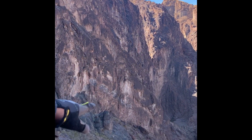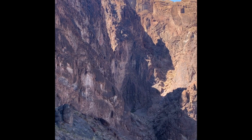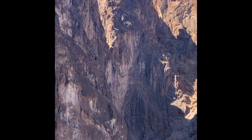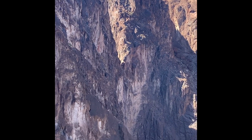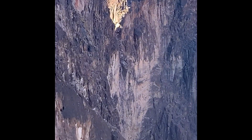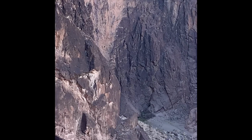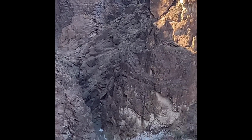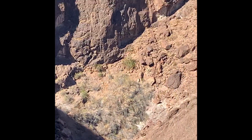So down below where you see the sand is the spillover. It's 340, 350 feet tall. And in this little saddle, this V here, is where the water spills over when it gets flash floods and fills this canyon down below. Awesome. That's where we're hiking down to. Beautiful.